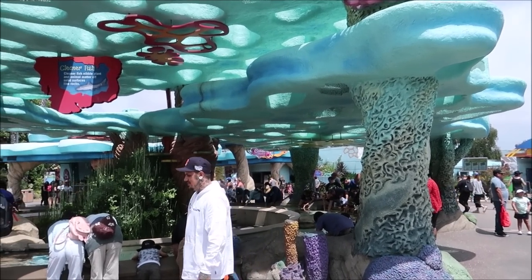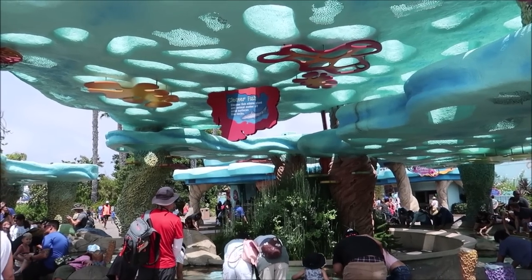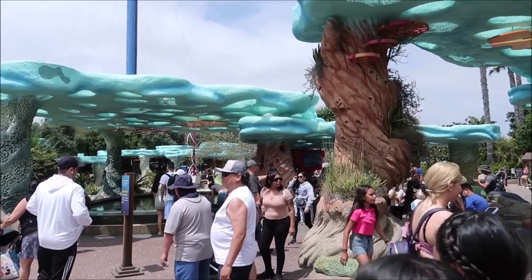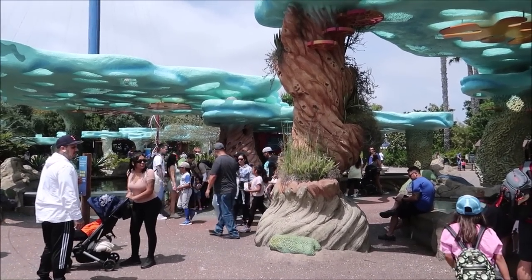As soon as you walk in, they have a little cleaner fish area where you get to stick your hands in the water and the fish will come up and nibble things off of it. And then they also have a white spotted bamboo shark tank where you can reach in and pet sharks. Like, this is as soon as you walk in, like 10 seconds.